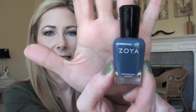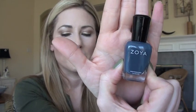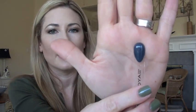It's like a slate blue, and this is Natty, I believe. Yes, it is. That's Natty. And, you know, in the bottle, it pulls pretty blue, but when you start layering it on, it's a little deeper and isn't so obvious. It just seems like you're wearing a dark color on your fingernails.